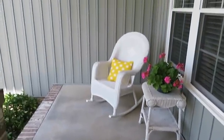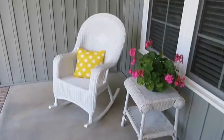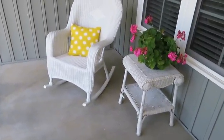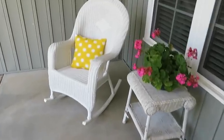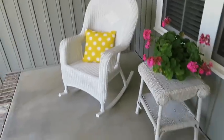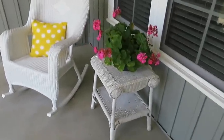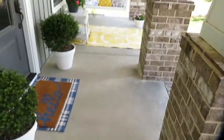And then when you go over to this side, this is where the bistro set was, but again, it just was too cluttered, so I removed it and put it on the back porch, and now I just have this wicker rocker that I've had since my first year of teaching. I've talked about this before. Sometimes it's in my classroom, sometimes I bring it here. And then another little pot of geraniums, which need, is it deadheading? They need deadheading, whatever it's called. So that is my porch tour.